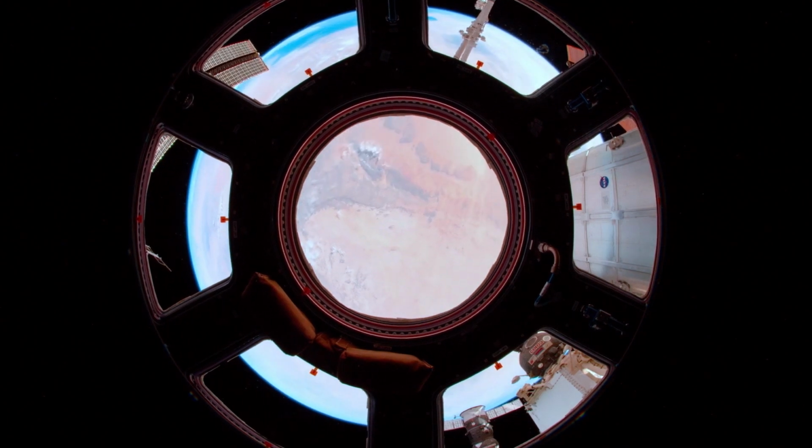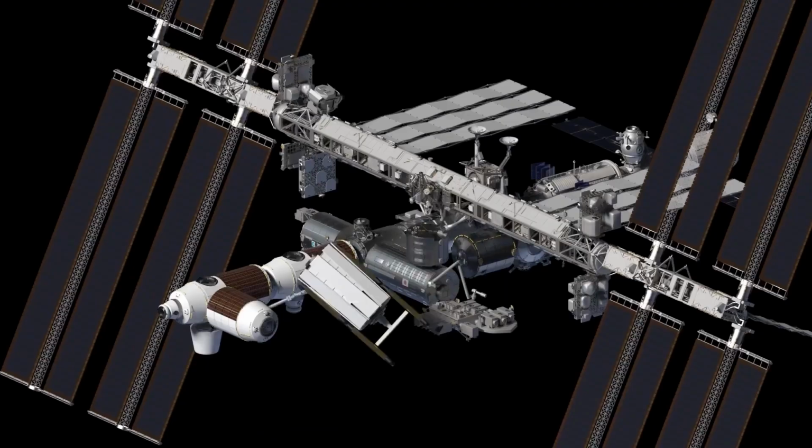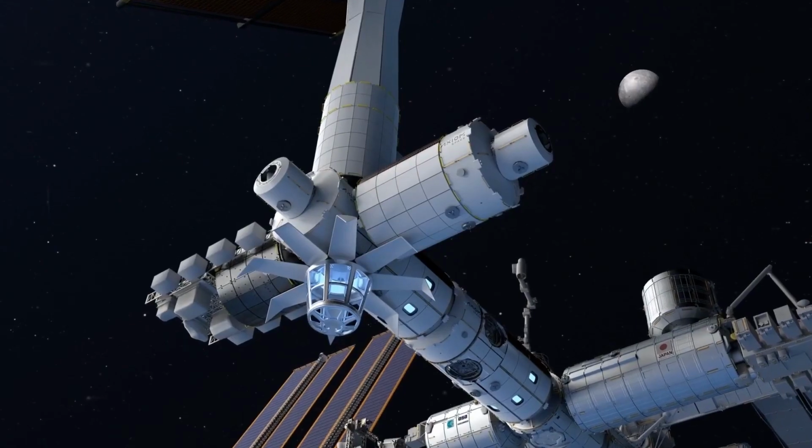So I would say that the ISS National Labs has been a great test bed for research and development, and is a great transition as we look towards new private space stations or these commercial LEO destinations.